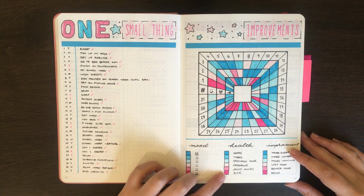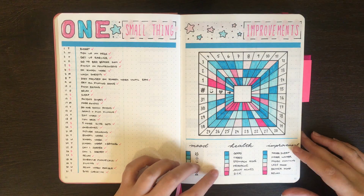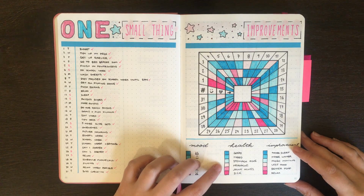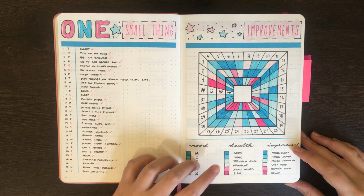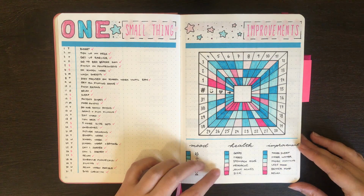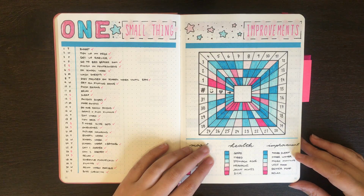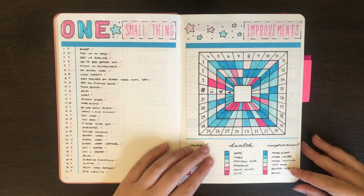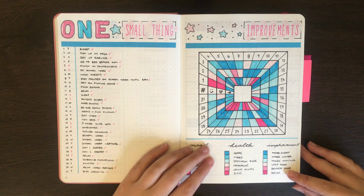For my health section, I had a bit more specific categories. So I had good, tired, a stomachache, headache, joint aches, and then for when I was feeling particularly bad, I had the sick category. In the improvement section, I have getting more sleep, drinking more water, moving more, eating less food, eating better food, and then just relaxing.